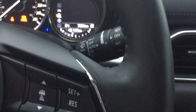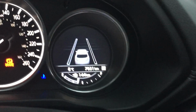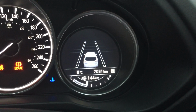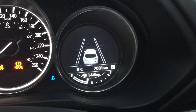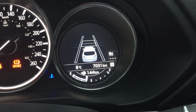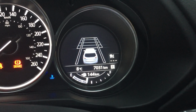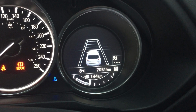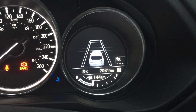This radar cruise control is a very cool option, one of my favorites. Really hard to live without once you have it. Basically what it does is you can set your cruise control. This is the new stop and go Mazda CX-5 technology. You can set your cruise control to whatever you want, say 120 for the new inland highway, and then you would set the distance you want to be from the vehicle in front of you. It's 1 car length, 2 car lengths, 3 and 4, 50, 100, 150, and 200 meters. It's very cool because this new upgraded version will actually pull right up to the car in front of you at a stoplight.